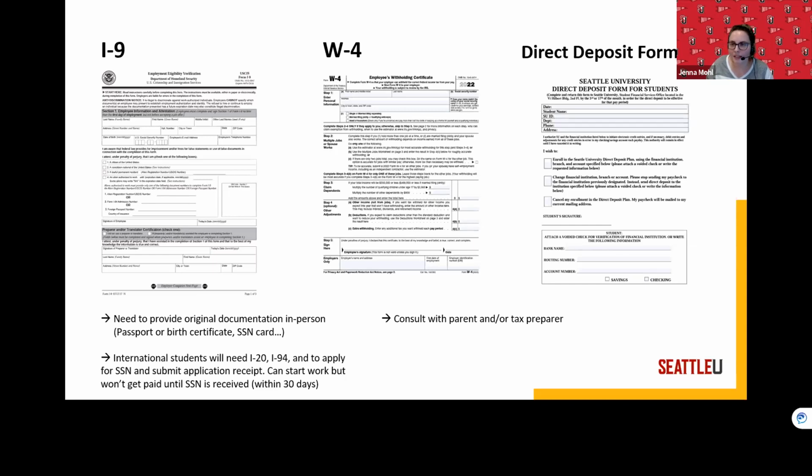I'd say the main thing to take away from this is please, please, please make sure that you bring your documentation to campus. Because if you don't bring it, then you have to get it mailed, and a lot of people aren't really comfortable mailing something like a social security card or a birth certificate. So when you're packing up all your stuff for school, just make sure that you include that passport or that birth certificate and that state ID.